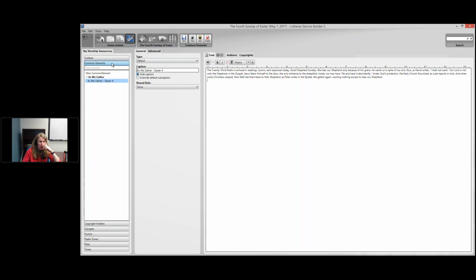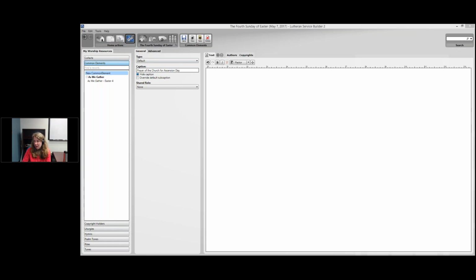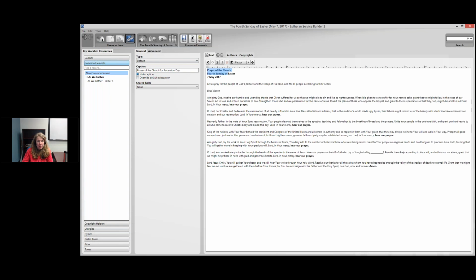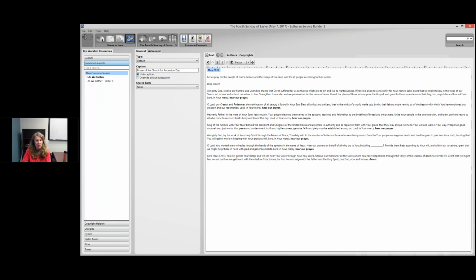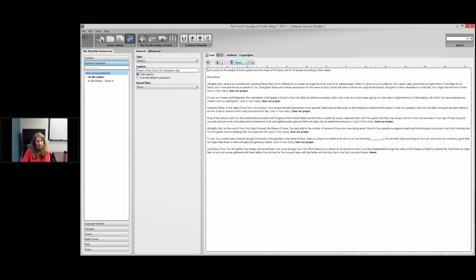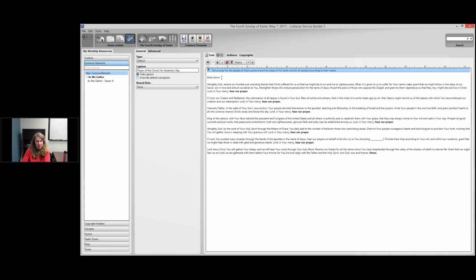I'm going to do new common element right here. And I'll have this be prayer of the church for Ascension. Okay. Next thing I'll do is just copy and paste, simple as that, Control C. And then I think this is especially the type of element that you would want to responsorialize. So we would have this, pastor would say, let us pray for everybody according to their needs. I'm going to just click on the pastor button there.